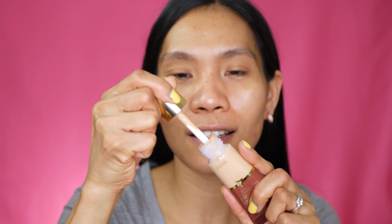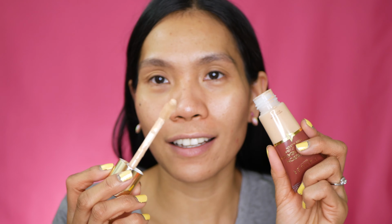This is really nice. It comes with the, I don't know what you call this, applicator. So it comes with an applicator. This is nice. So I'm going to go ahead and start applying it to my face. We'll see what it looks like. Oh, look at that shade. Yes, this is the shade.